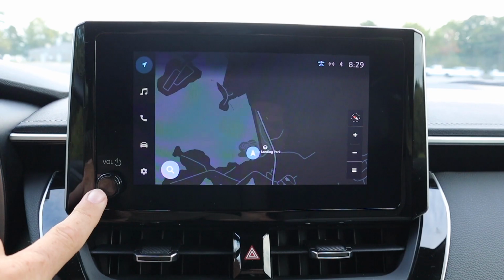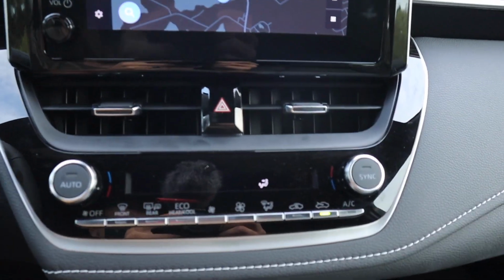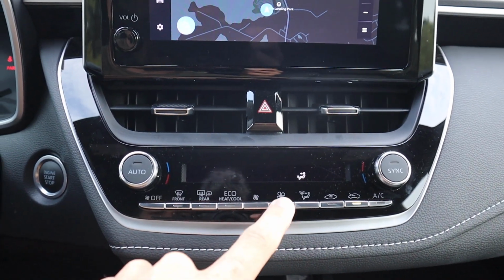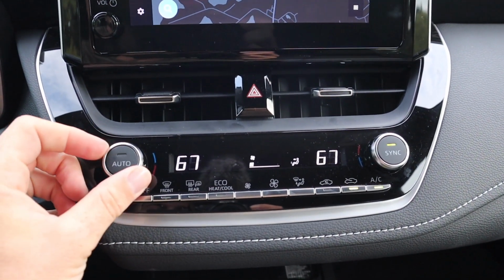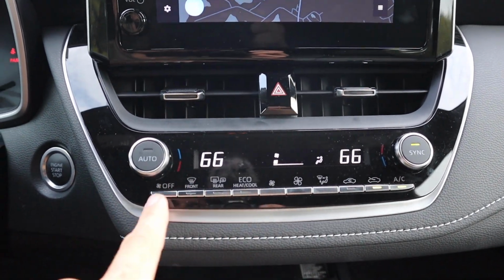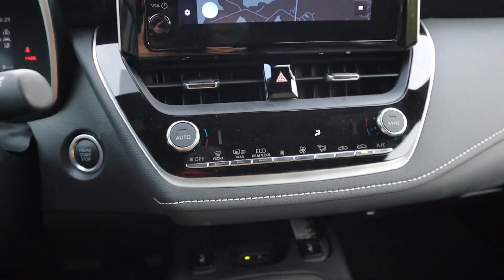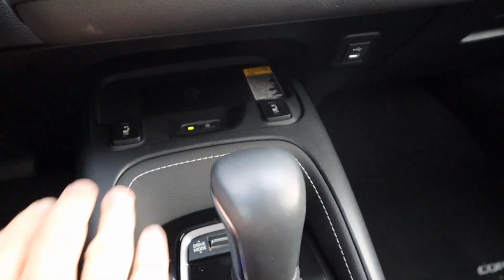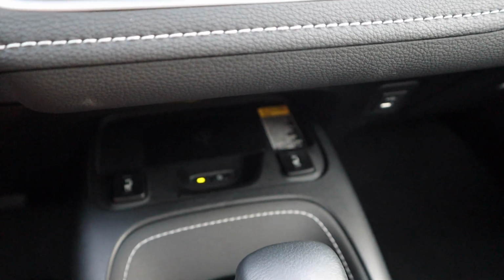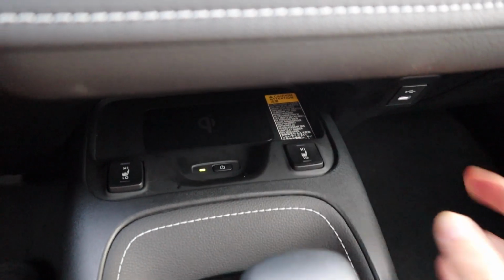Power and volume for the radios on that left side there. 2 air vents underneath that, and then all the climate adjustments are nicely laid out. So fan speed is right in the middle. Temperature dials for driver and passenger, which can be synced. You have defrosters too, where you'd like the air to go, AC. Very easy layout to go through. Underneath that, tucked up all the way in the back, is a wireless charging pad, and this even has heated seats with 2 different adjustments.